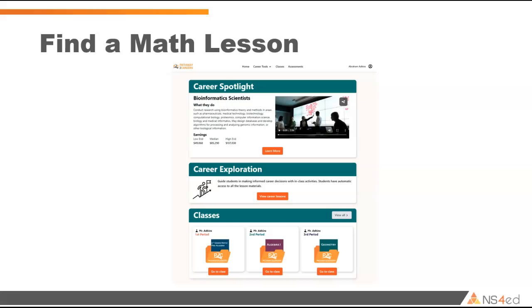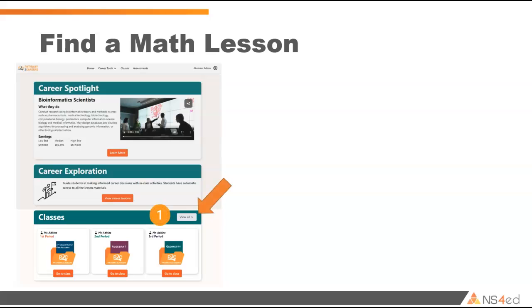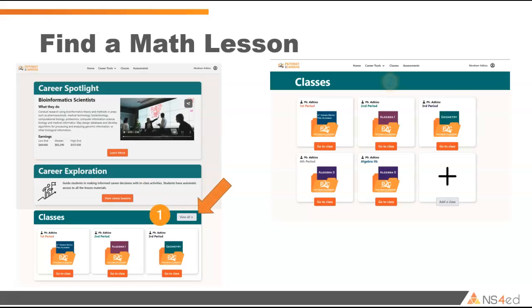Let's find a math lesson from the teacher perspective. From the home page, find the course tile under Classes and click Go to Class. If you do not see the tile on the home page, click View All to see a list of all the classes. Find your course, then click Go to Class.